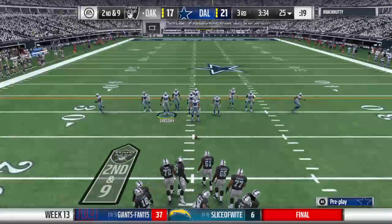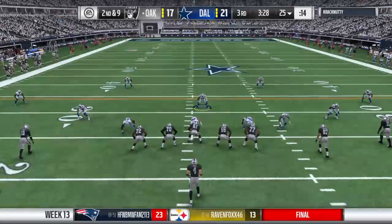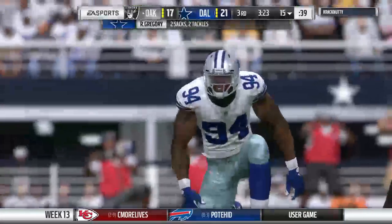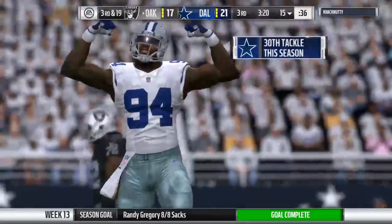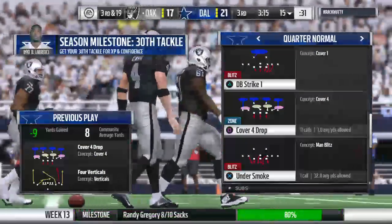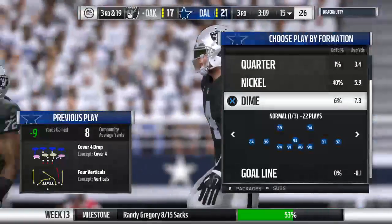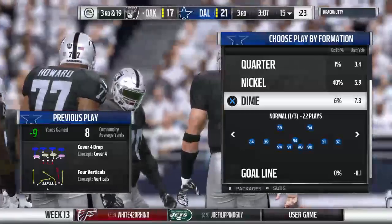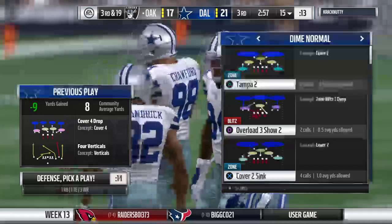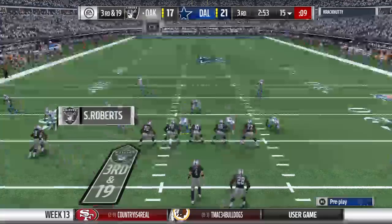Second down now after the pass completion. They come out 5 wide, 3 of them to the right side. Here's Carr. And he will go down. A Cowboy sack. Randy Gregory in there to get him, and that's sack number 8 for him on the year. So a big sack on second down. Now let's see what the offense has in store for third.